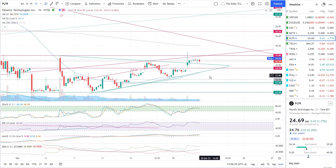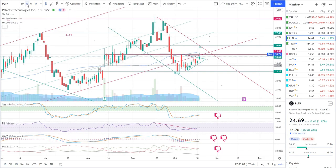Let's do a quick look at the indicators. So stochastic at 63, so not bad for stochastic. Over 60, we have some chances that the stock is going to maintain itself and maybe go up a little bit. So we are seeing a little bit of that, even though we have a little bit of weakening right here. Let's go back to the daily chart.